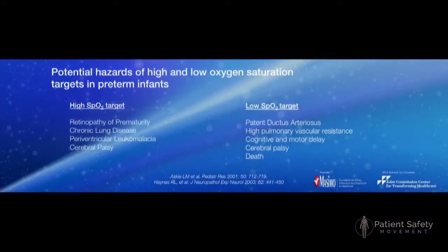Now, since the 1950s, we've known that oxygen is hazardous in premature babies. If you get too much oxygen or too little oxygen, you can get damage to the lungs, the eyes, or the brain. Now, for years, there's been a debate about what the target for oxygen is and how to reliably achieve it.